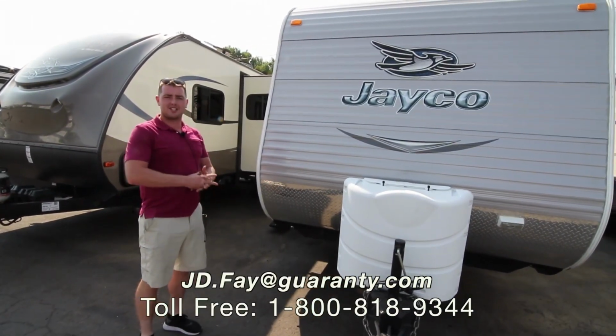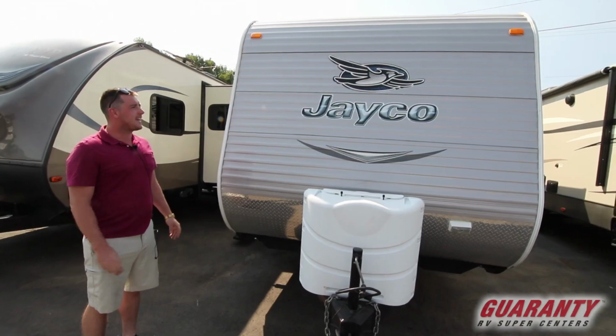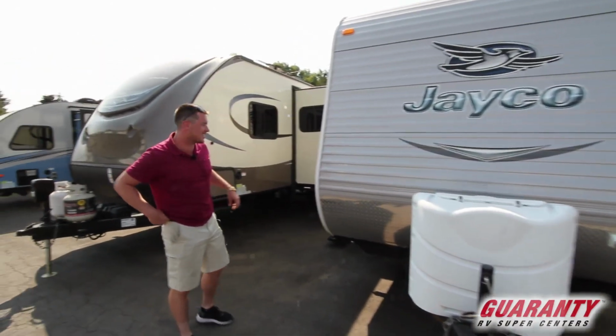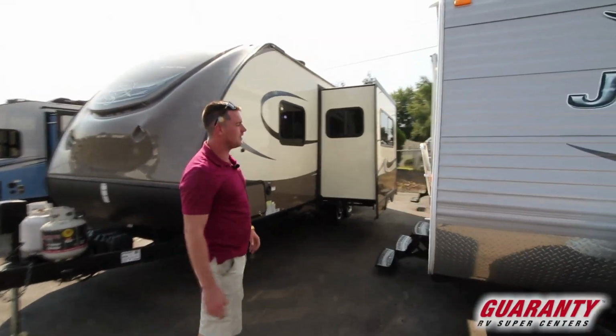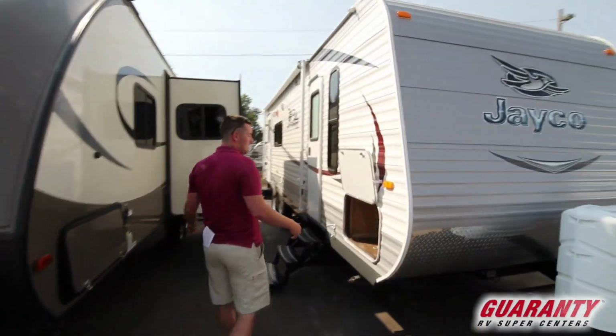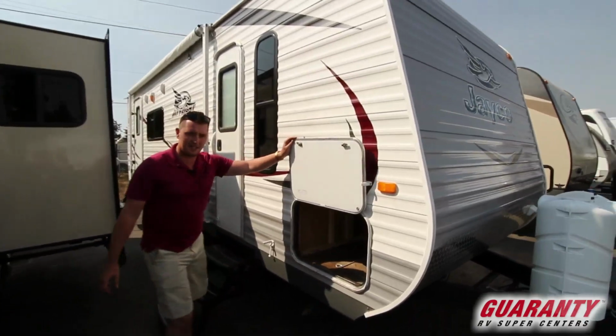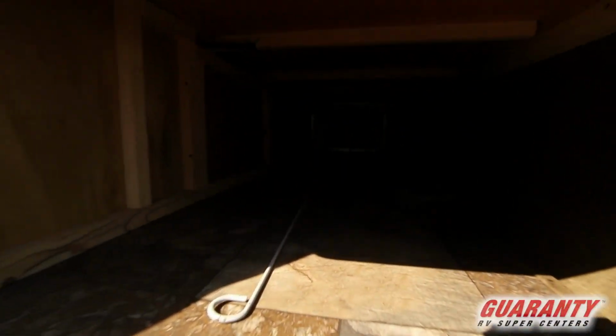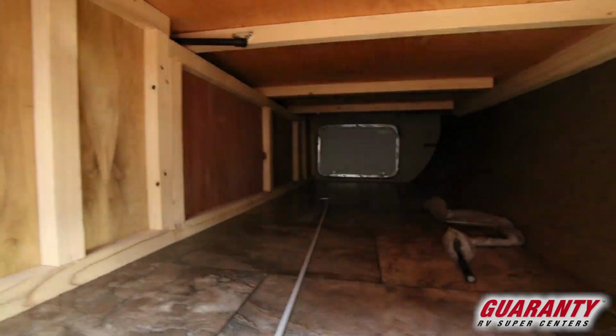We are here in Junction City. Today we are taking a look at a used Jayco 25 RKS. It is about 26 feet long overall. And some cool little things at the beginning is we're going to have a nice pass through that goes all the way through, and you can actually see the way it's built. You got a nice sturdy plywood there.